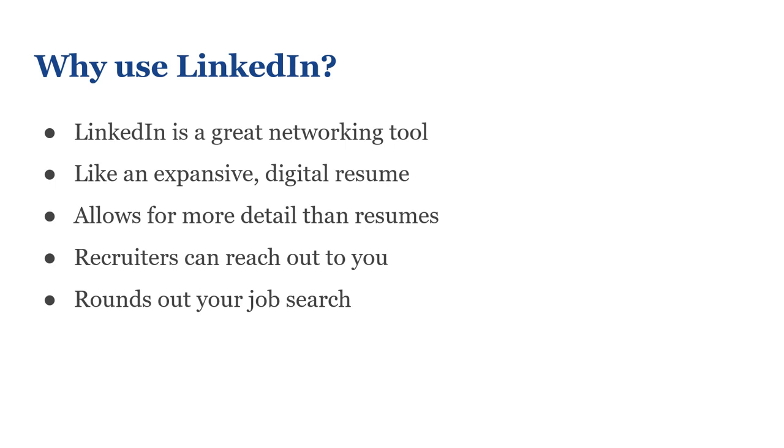It's basically like the professional Facebook. It's a chance to showcase your experience, add a little bit more of a personal touch than your resume can. And it can be longer, in more detail, a little more expansive. It gives recruiters a chance to reach out to you, and it can really round out your job search. And LinkedIn is also a great place to search for jobs as well.